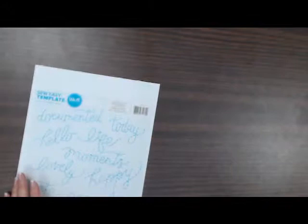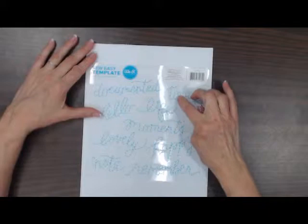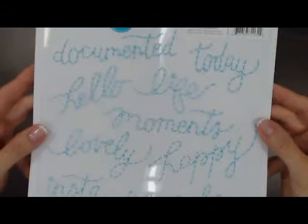And the last line I want to show you today is from We Are Memory Keepers. This is called a So Easy template. It has holes in it, words, script words that you can stitch on your pages. For those of you who like to sew on your pages, these are some really nice words that you can add to your layouts. So that's what's new this week from Scrapbooks Plus in Chantilly, Virginia.